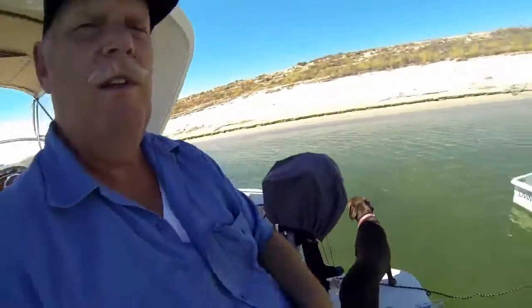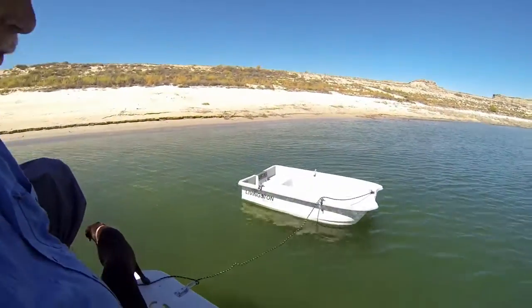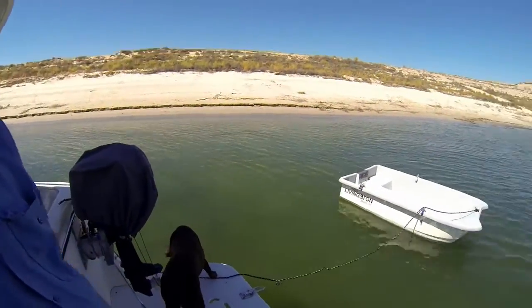So anyway, nice and close so Cinder can get brave and jump off the boat if she wants to. And we'll kind of keep an eye out for it for a minute and then we'll see what we're gonna do here. So we disconnected our dinghy so it's floating free, it's tied on. Now we're gonna see how brave our dog's gonna get and see if she'll go in the water.